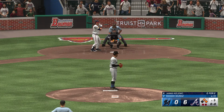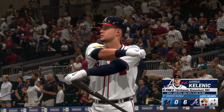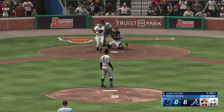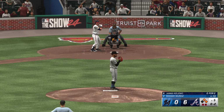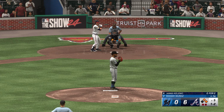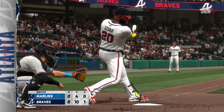Now here is Jared Kelenic. Check swing went around. Strike one. Swing and a miss as he was out front that time. Good eye right there. Got him. Inning ends, and that stops the bleeding. But two round trippers in this inning, the long ball was working. It's now a 6-0 ball game.